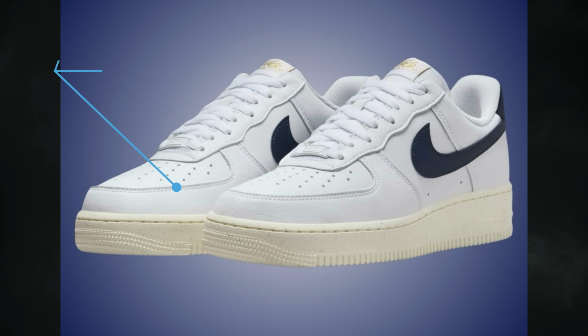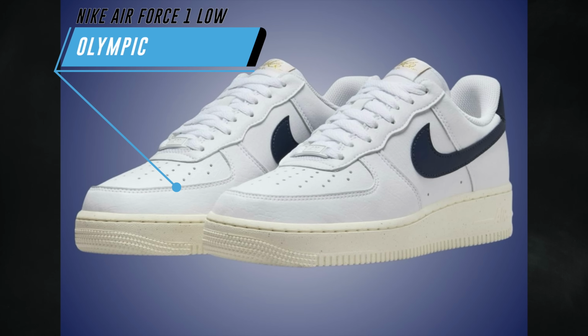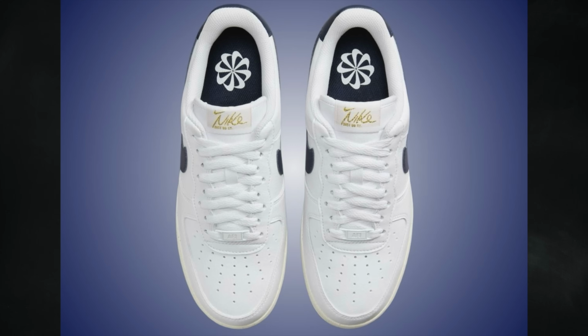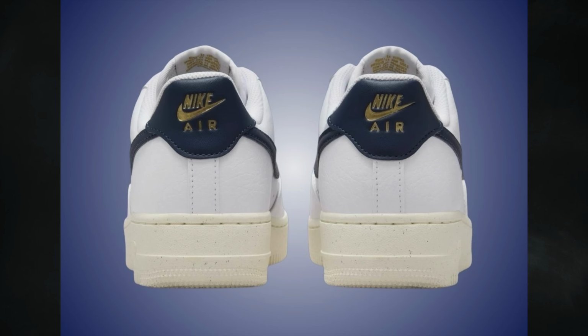The Nike Air Force 1 Low will also debut in an Olympic theme for Team USA. This one features more white compared to the Dunk, and the official colorway is white, obsidian, pale ivory, and metallic gold. So this pair also drops on July 12th, and the retail price will be $115.